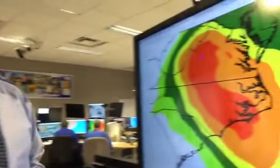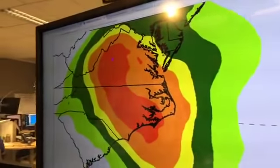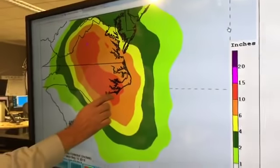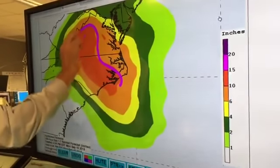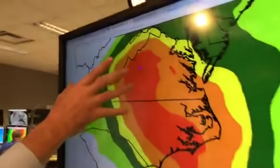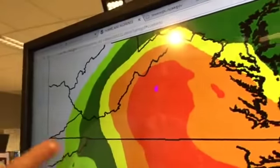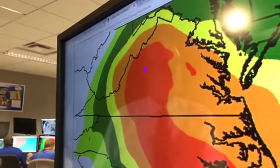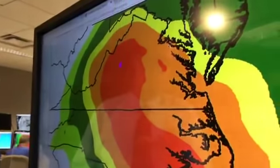Rainfall, I did mention the rainfall, and this is the latest guidance that we have. These are staggering amounts. In the red here, just to give you an idea, 10 to 15 inches of rain in some of these areas, and there's one small area up in here with greater than 15 inches of rain. But don't get too hung up on the values yet. It's really important to realize that it all depends on where the landfall is and how long it waits.